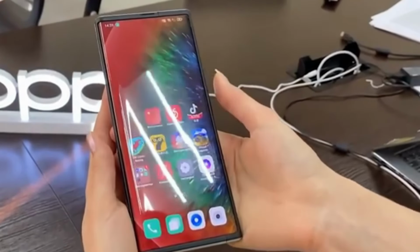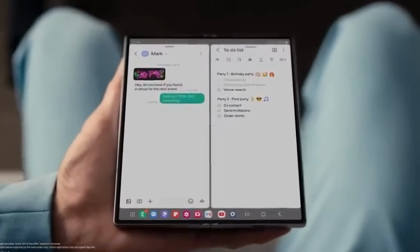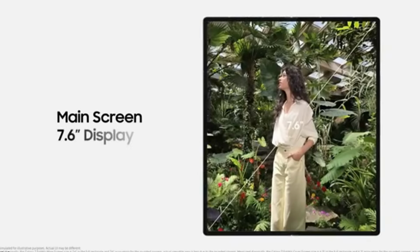Under the hood, the Z Roll 5G is expected to be powered by a top-tier Snapdragon processor, paired with up to 16 GB of RAM and generous storage, ensuring flagship-level performance for gaming, multitasking, and productivity tasks.